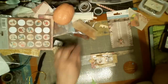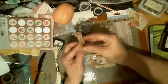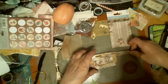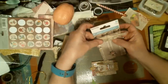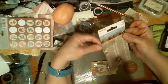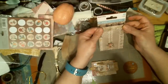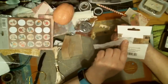Okay. Now, the only other thing I could do is, because this is thin, I could glue it up here. Just, yeah, like right there. And that little hint of me in there. Not girly, but yet not, it's a little bit grunge. Okay.